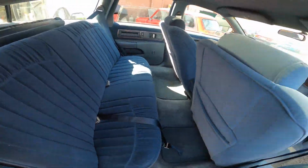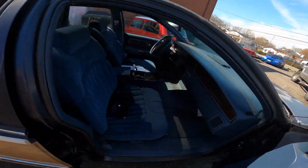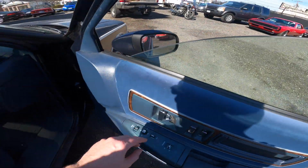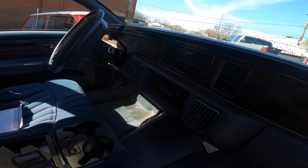Velour. Jeremy Clarkson's favorite word. Look at the acres of blue velour in this. And it's in pretty good shape. The blue velour is everywhere. It's even on the door panels. I remember reading as a kid, Road and Track or somewhere, they called this stuff mouse fur, and I don't doubt it. And look at the size of the dashboard.